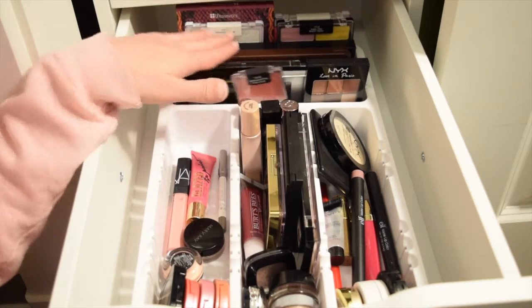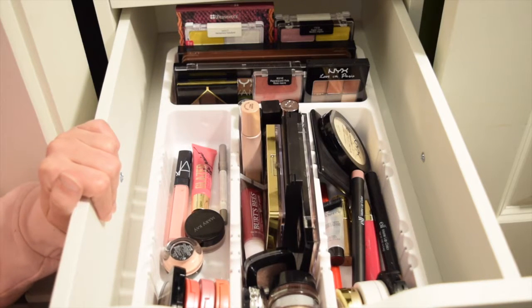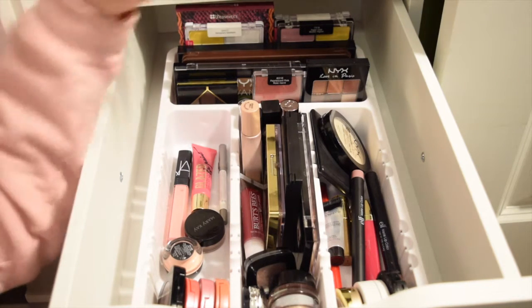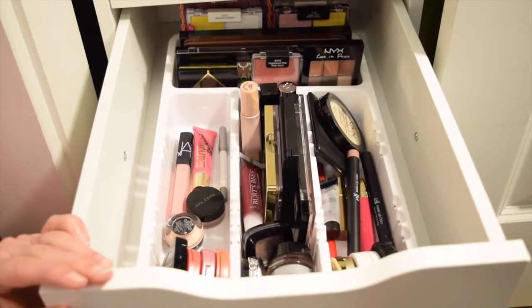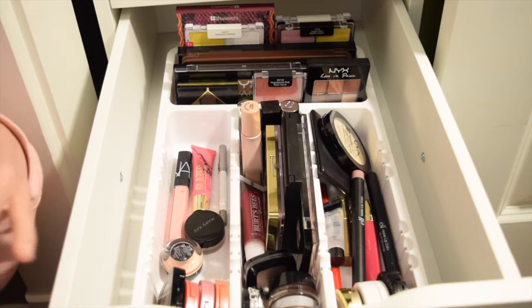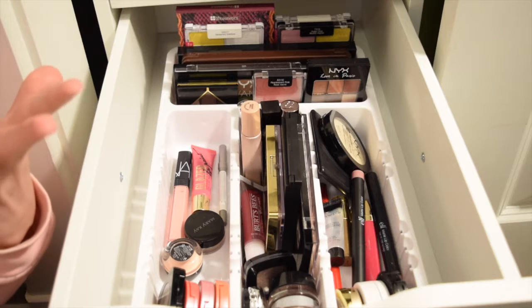And then this back section and this section right here, these are all products that I like a lot, but I don't know that I love them. So I want to kind of put them here as a focus to pull them and kind of make a decision about how I feel about them. Because I just want to always have products that I love, and I want to make sure that I'm using everything. So I hope that makes sense. So I really want to focus on this drawer for the next, well, basically the rest of the year.